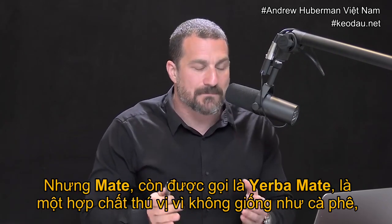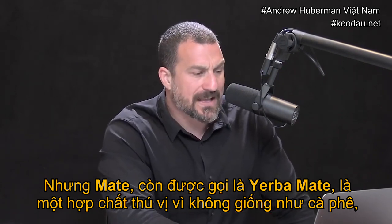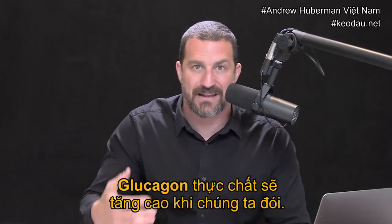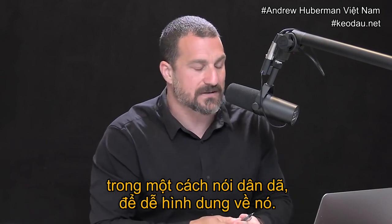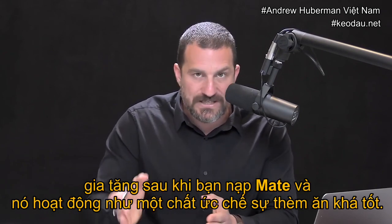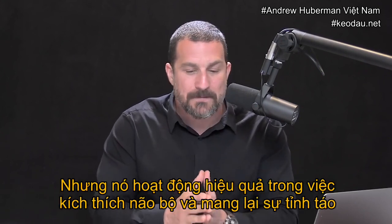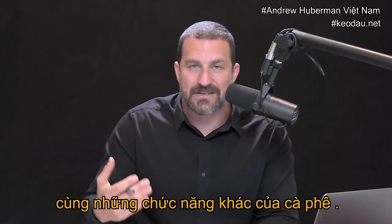I love that stuff. But mate, also called yerba mate, is an interesting compound because unlike coffee, it has been shown to increase something called glucagon-like peptide, GLP-1, and increase leptin levels. Now, we didn't talk a lot about glucagon today. Glucagon is really elevated in the fasting state. I mentioned that it's sort of the opposite of insulin in kind of rough terms. That's one way to think about it. But GLP-1 or glucagon-like peptide 1 is increased by ingesting mate, and it acts as a pretty nice appetite suppressant. Now, I'm not trying to suppress my appetite. I like to eat, as I mentioned before, but it works really well to stimulate the brain and to give you a level of alertness and to do a lot of the things that coffee does.